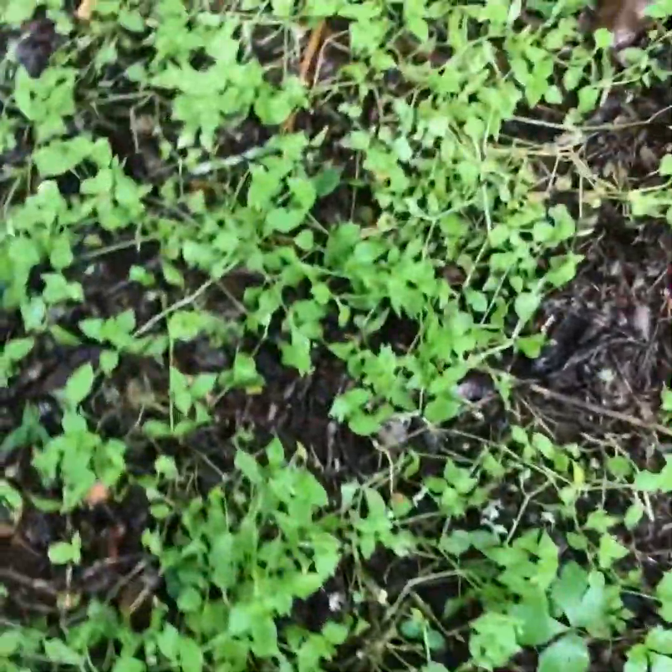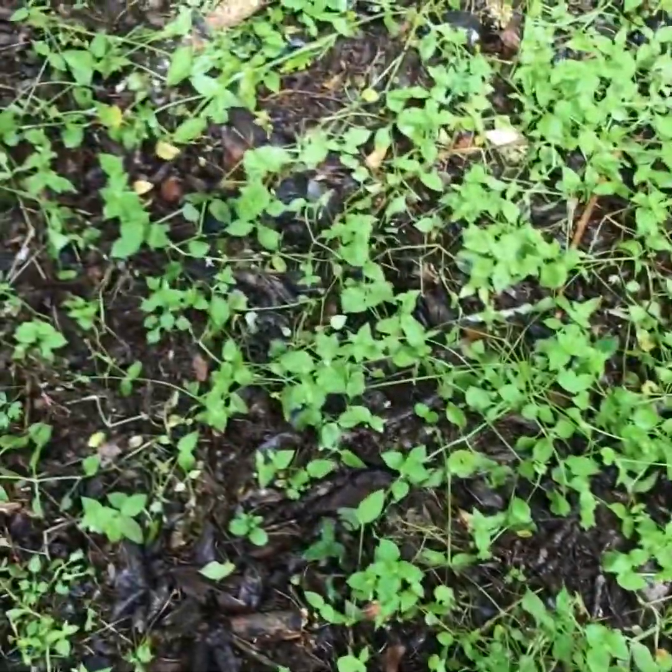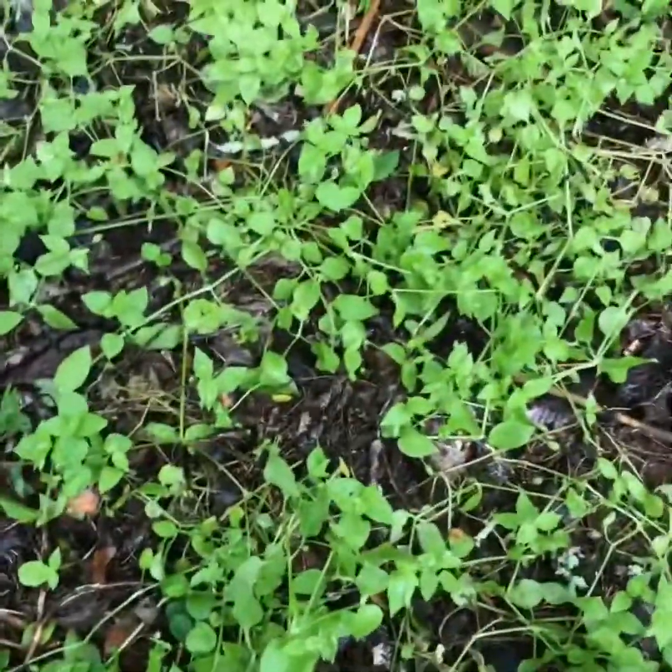And here's some more of that chickweed we were seeing earlier. This is prime size to harvest. Good stuff.